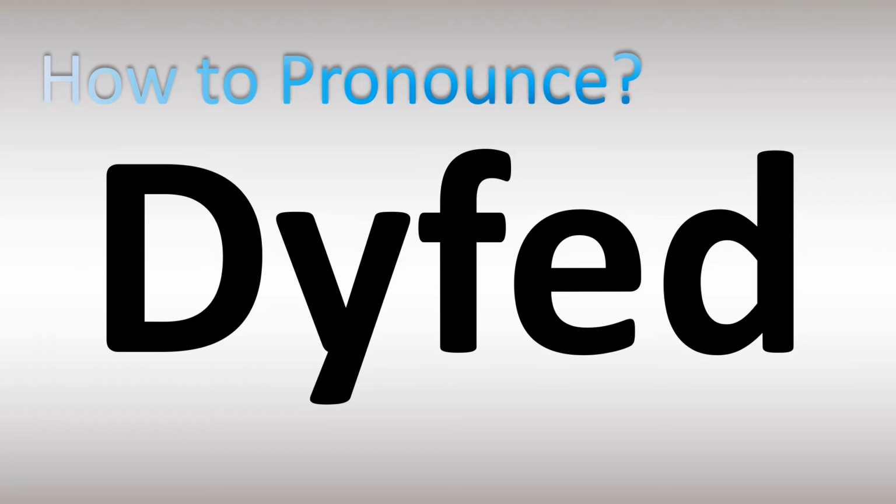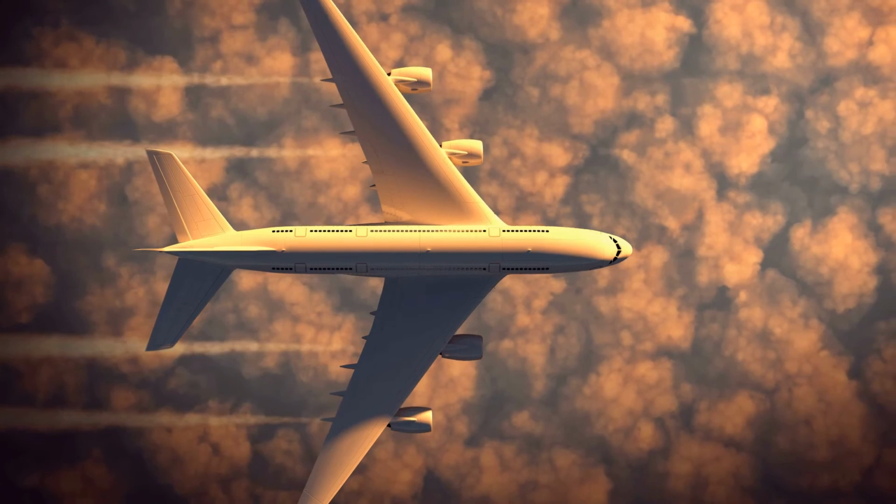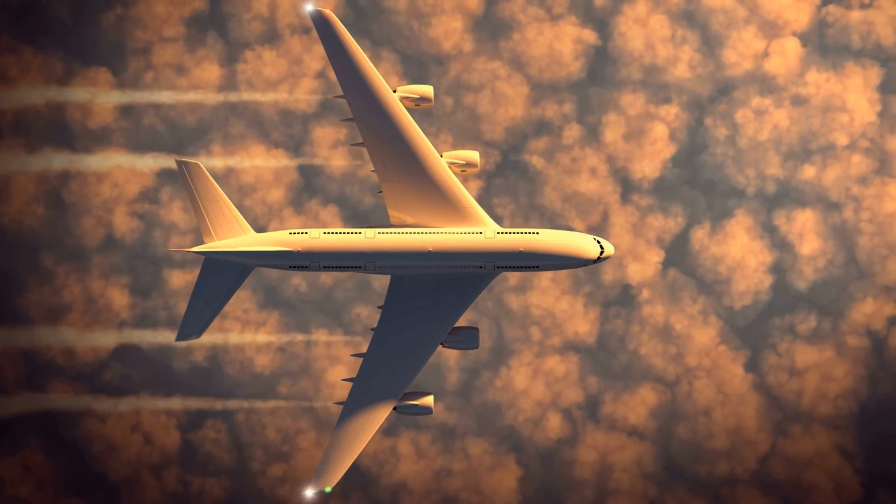We are looking at how to pronounce this name. Let's break down the pronunciation. The spelling is confusing, but it's actually easy once you know. The pronunciation is as Dyfed, 2 syllables. Dyfed. A V sound indeed, not an F sound. Dyfed.